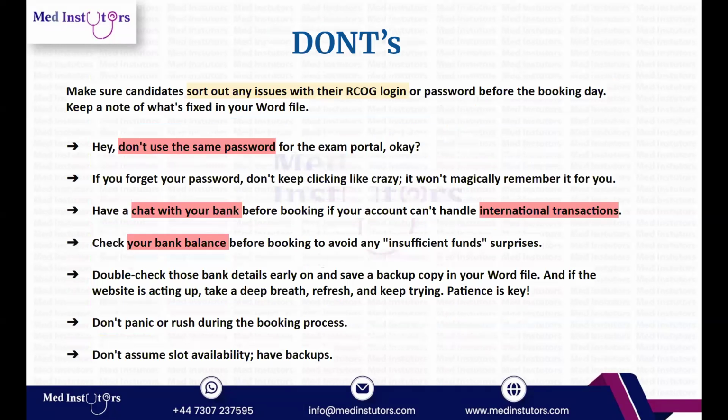So what are the don'ts? Make sure the candidates sort out any issue with their RCOG login or password before the booking day. Keep a note of what's fixed in your Word file.